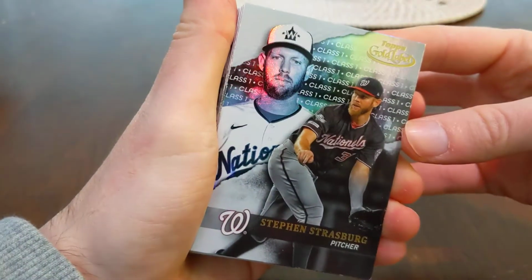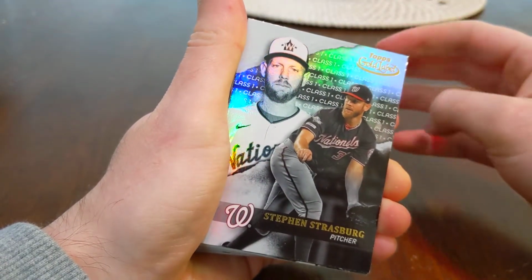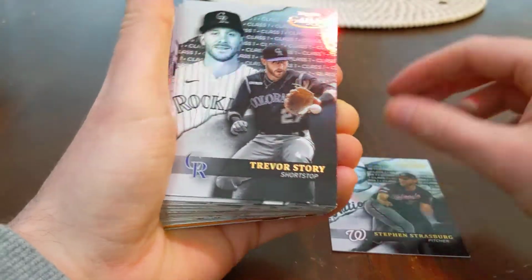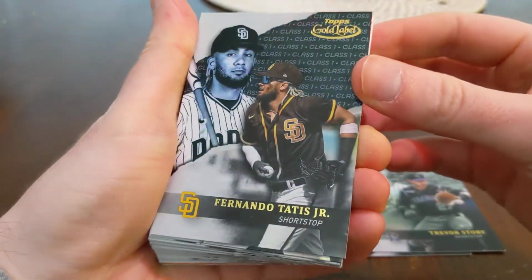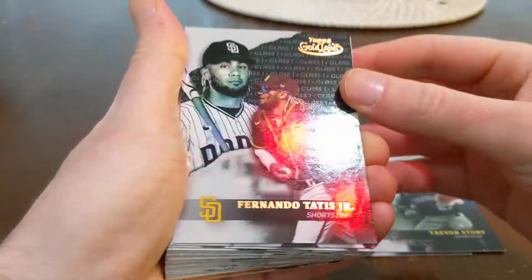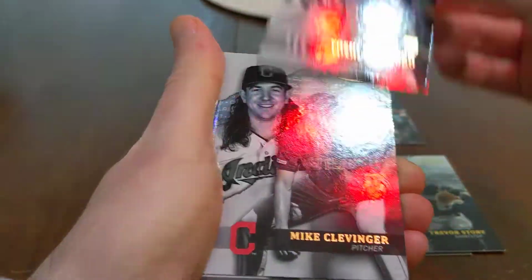All these cards have class 1, class 2, or class 3 in the background. Class 1 is the most common, class 3 is the most rare. Start with Steven Strasburg, Trevor Story. There's a nice class 1 of Fernando Tatis Jr. These cards are really cool with the foil in the background. It's a Yoshi Tsutsugo rookie card.